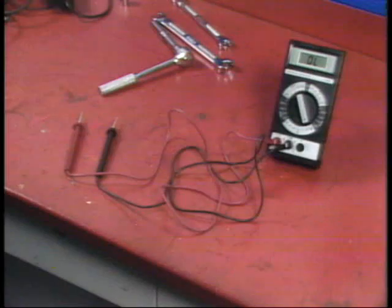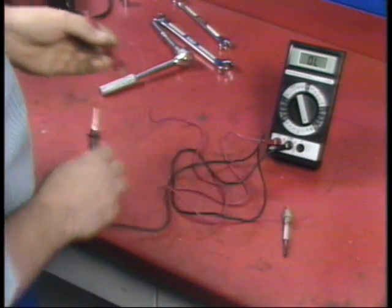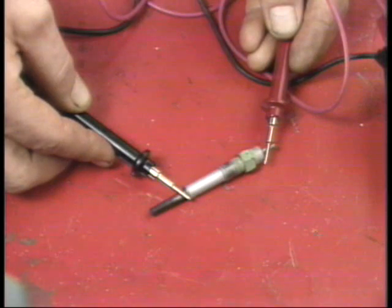For the 1.8-liter engine, you can't test the glow plug while it's still in the engine. Remove the glow plug and check for continuity across the plug terminals and body. If there is no continuity, the heater wire is broken.